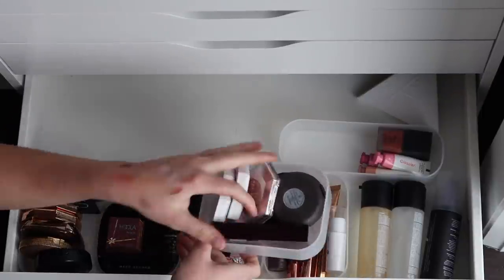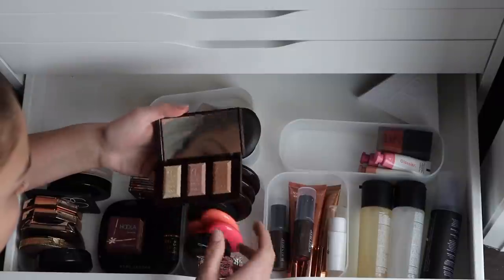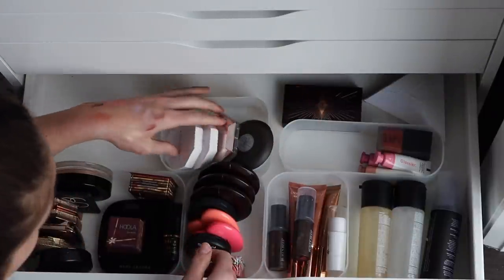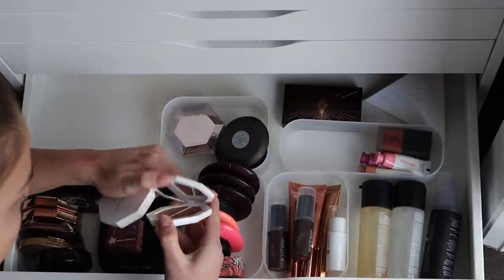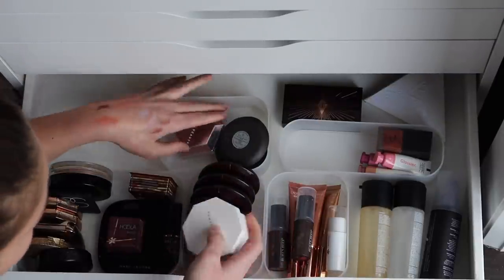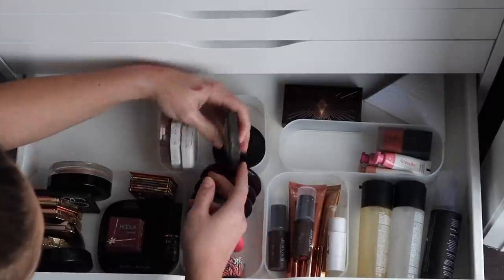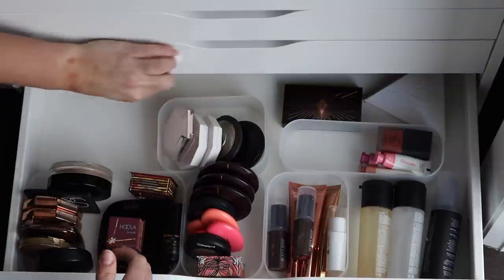Okay, and then last but not least, I've got some powder highlights here. I've got this highlight kit from Charlotte Tilbury. Okay, I can't get rid of that just yet. Got some Fenty cheek toppers there. I do really like these. Oh, this is gorgeous. This is more of an eyeshadow than a highlight, if anything, on me, but I still really like that. Love my Becca highlight. Oh no, I just got makeup everywhere.